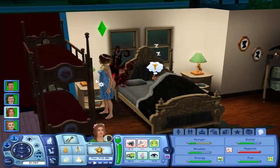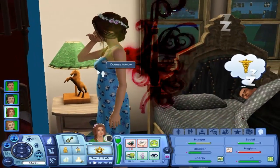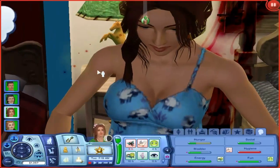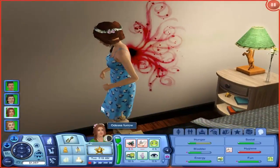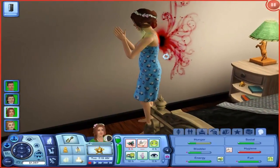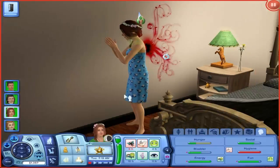Okay, Odessa's awake. It's only like 2 a.m. and she's already awake. And I'm going to be documenting her pregnancy on my Life Simmer Facebook. So I want to get a picture of her belly right now since it's still really little. Yeah, it's still really little. So just get a little picture of that. Boop! Okay.